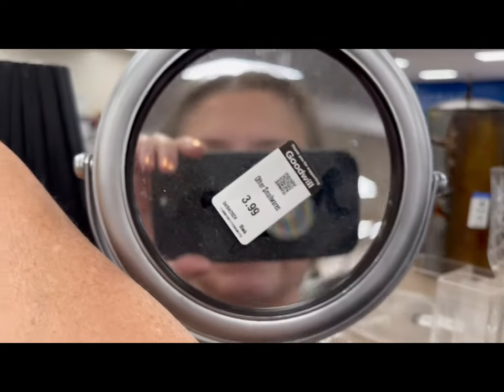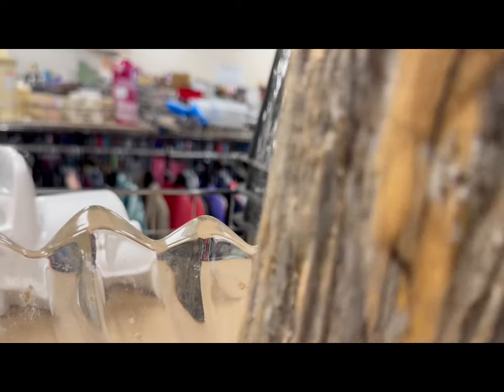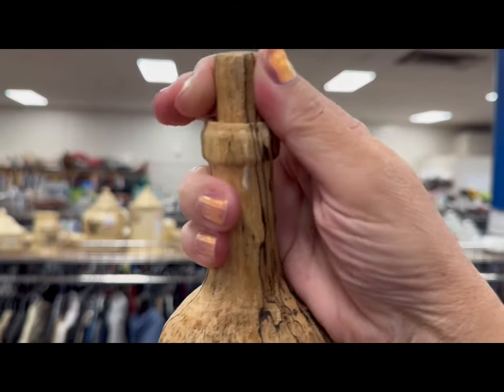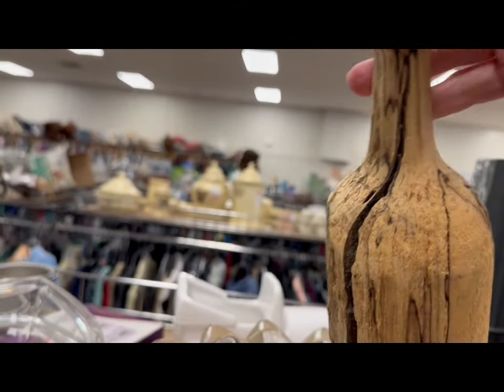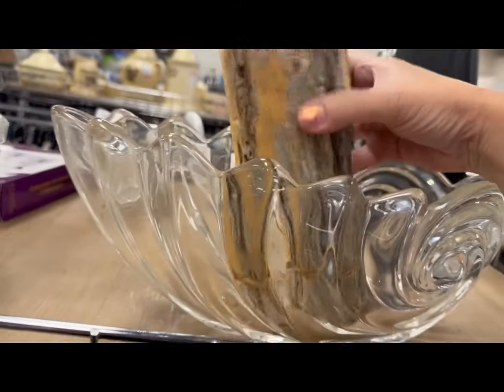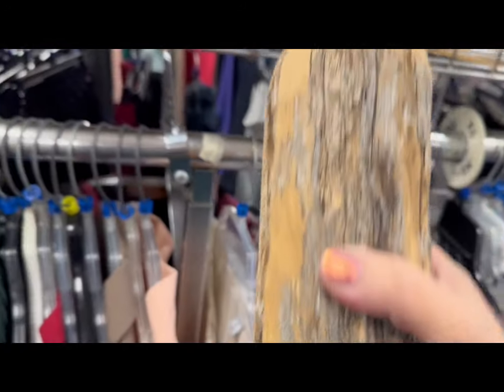This is an interesting piece. It looks like a piece of driftwood that somebody had formed into a bottle. Maybe a piece of decor from a condo or something, I don't know. It was a little too rustic for my taste, so I decided to leave it, but I thought a very interesting piece, and probably someone who has a booth somewhere would love that piece to pick up for resale in one of their coastal theme booths. If I had a booth, I would have picked it up.